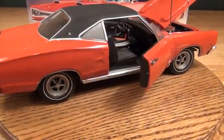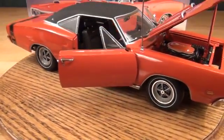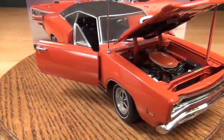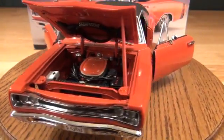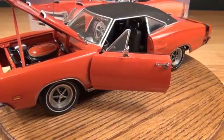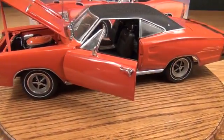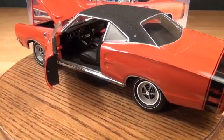So this has been a review of Ertl's American Muscle Mint Series 1969 Dodge Coronet Hemi RT. My two biggest problems with this car are the non-opening trunk and lack of super detail in the engine compartment, but both of these are common traits with this particular line of Ertl American Muscle releases.